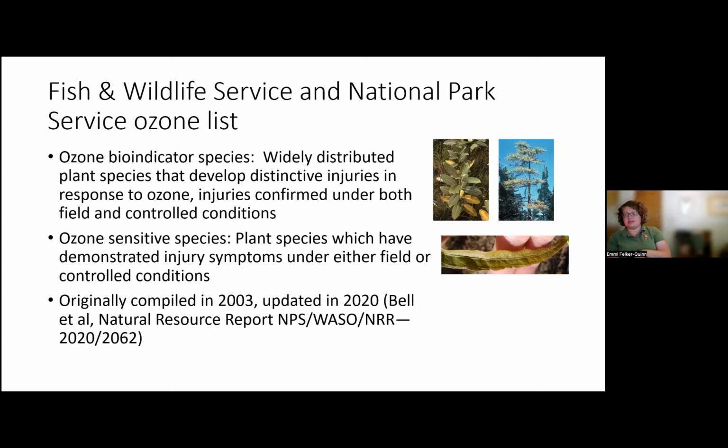Ozone bioindicator species are species that are widely distributed and easy to find, and they develop distinctive injuries in response to ozone. So if you see a particular set of, like, purple stipple, for example, it's easy to say, oh, that's ozone damage, and not fungal damage or insect damage or some kind of plant disease. And it's important that in these species, the injury symptoms have been confirmed, both observed in the field under natural conditions and in some kind of controlled mesocosm or lab experiment. So we've tested it in a couple different ways.